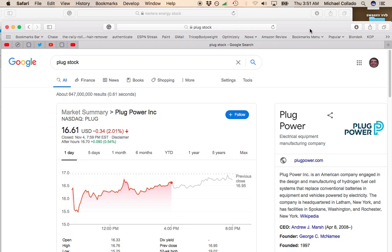However, I do think the dip in these stocks is a buying opportunity, because going forward, there's just going to be a need for all types of renewable energies and a general move away from fossil fuels. So I want to show you three renewable energy companies in three different areas. You could pick one of these stocks or all three, and they give you a nice diversification in the same renewable energy sector.